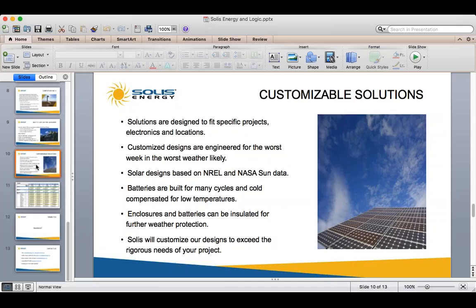If you have a question, you can either contact a member of the Solis team or somebody from Logic, and they will just get the information of where you are trying to put the device and what it is that you are trying to bring power to.